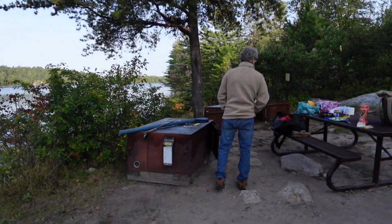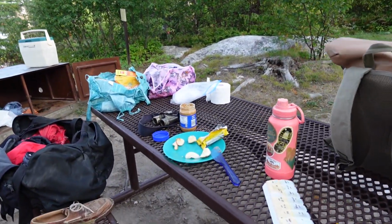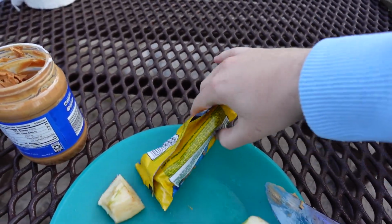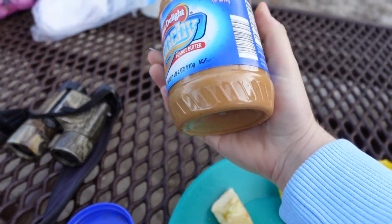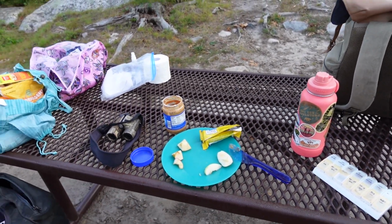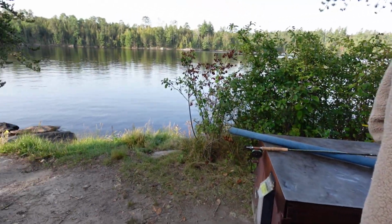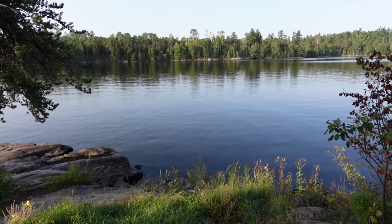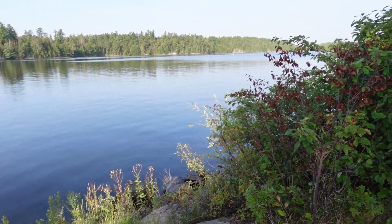I'll show you what we're having for breakfast. Again, I told you the meals were gonna be really simple, so we're just having apples and these little Belvita breakfast things. I love these, with peanut butter. So yeah, pretty simple and tasty. The plan for the day is probably just going out in the canoe, canoeing around, Dad'll fish, I'll look for wildlife, kind of just chill. We have one more night here at this campsite.